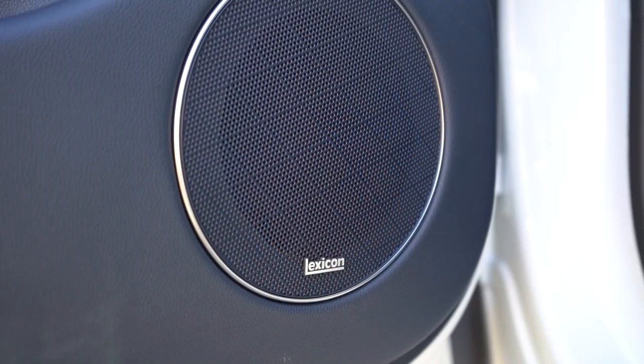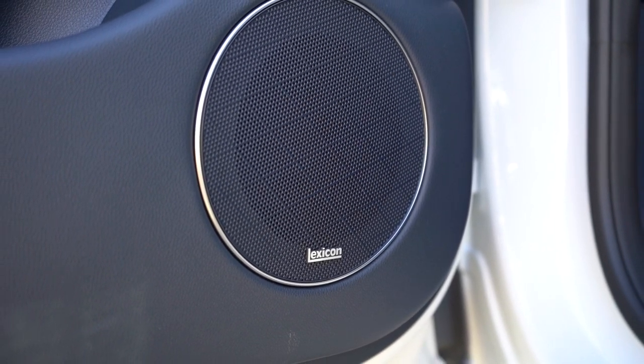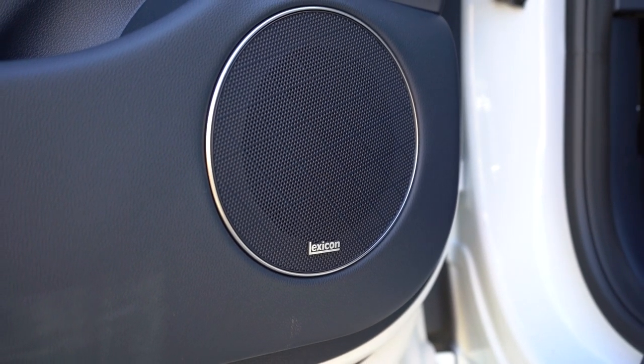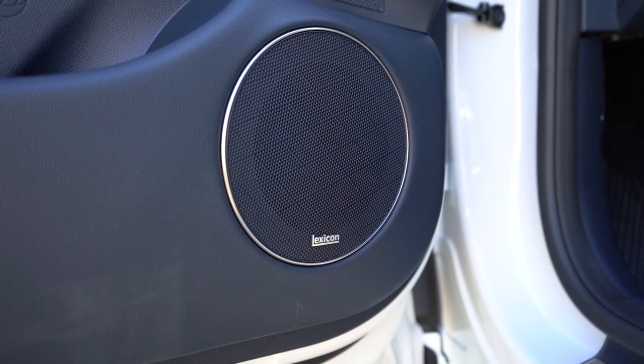All right, so when you put an 18 speaker sound system in a vehicle of the size of the GV70, it's gonna be absolutely insane. Ton of bass with that Lexicon sound system. 100% definitely not gonna have any issues with that.